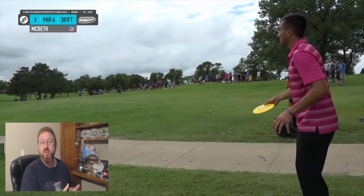Now, let's take a look at what happens when you have a bad angle and you don't execute properly. So first up, here we are with Paul. This is from a drive where he went under the tree branch like we saw Ricky do. However, he turned it over just a tiny bit, and the wind held that right edge down, and he went OB way back.